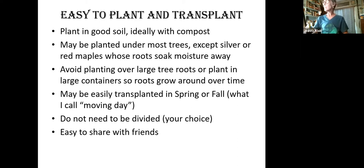They don't necessarily need to be divided. It's totally up to you. I tend not to divide my hostas because I want them to be large clumps, but there are some that multiply quite quickly and I start running out of space. And so I happen to have a list of some hostas that I need to divide if anyone's interested locally who would like to pick some of those up from me. They're also called the friendship plant because they are so easy to share with friends.